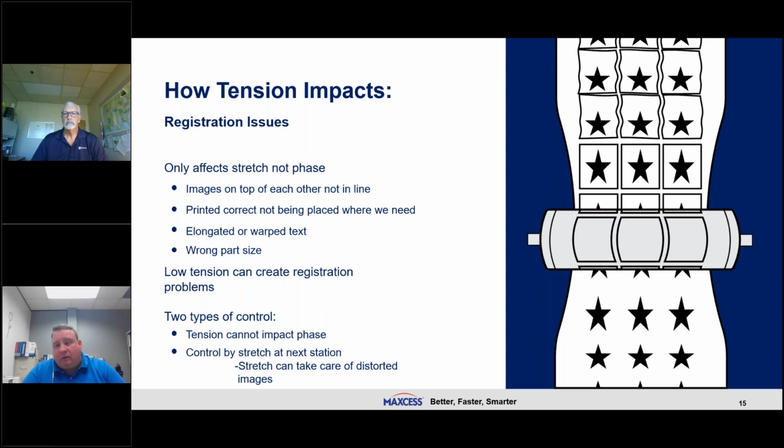Other complaints or things that you'll see is, again, the warp. The material on the edge that we're showing at the exit is wavy, and that's because we're deforming the material. Part size will vary if we're not having the correct tension, or even part curl, especially if you're laminating. The tension in the material in a lamination compared to the tension on the material that was printed, or in a different process where we're laminating two materials together and then die cutting, those tensions are very important.